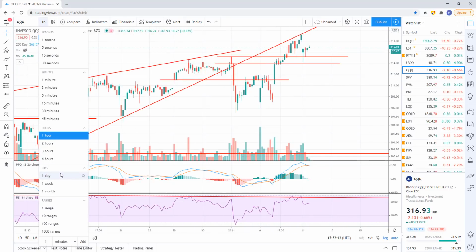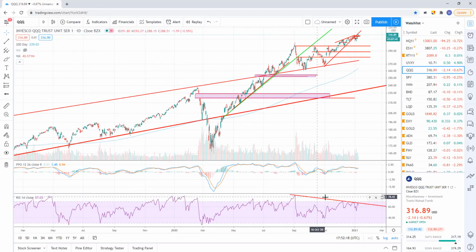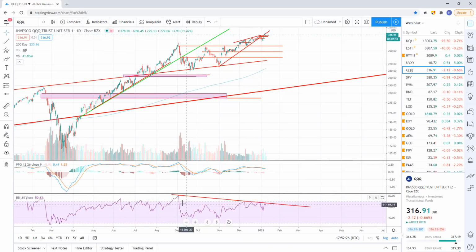If you look at the daily here, you can see negative divergence continues to build. This has not been negated. This technical formation and the momentum is still there. So that's what I'm saying, not much has changed today. Momentum is still pointing bearish. This momentum with this negative divergence is pointing bearish.